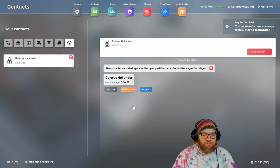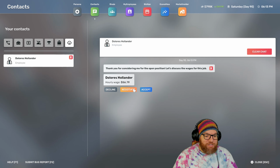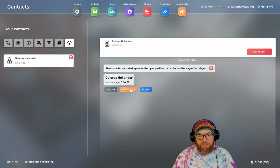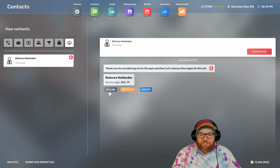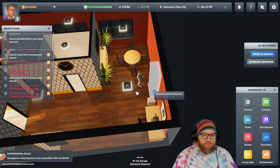It'll send me a text message from Dolores saying, okay, thank you for considering me, let's discuss the wage for this job. And she'll offer me $56.79 in this case, because she has a high customer service skill percentage. I can negotiate with her, probably meet in the middle. I'm not entirely sure exactly how it works, but I imagine it's the same as the healthcare negotiation, and then she can decline or accept. I don't need Dolores, so I'm not going to negotiate because I don't want her. I'm going to decline this for right now, but in the future we could consider that for sure.